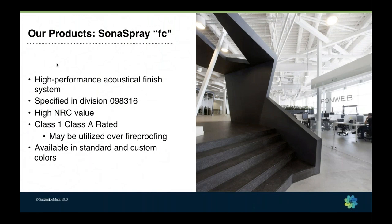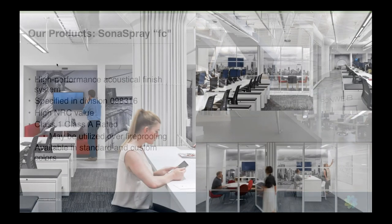Sona Spray FC is our high performance acoustical finish system. This product is specified in Division 9 as an acoustical finish. It provides high NRC values and is Class 1, Class A rated. Sona Spray FC is also UL approved to go over fireproofing, and is available in standard and custom colors, including white and Arctic white, which provide high light reflectance.